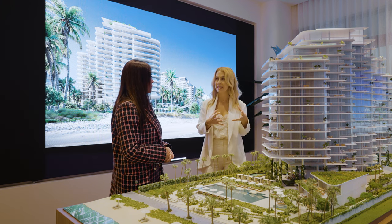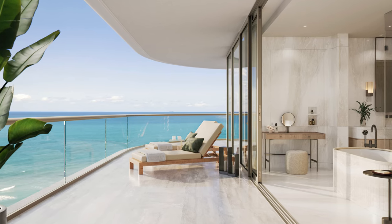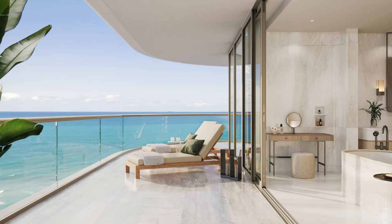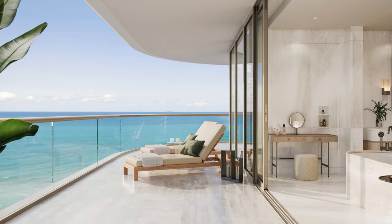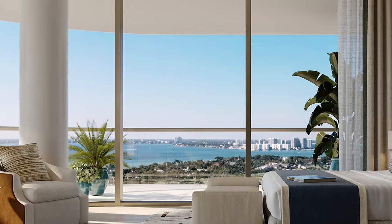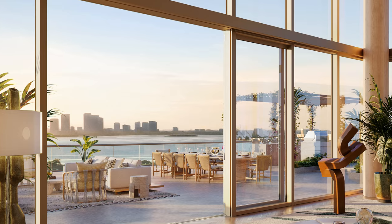Another thing that's really special is that you'll be able to enjoy these views and green space from very deep balconies. The smallest balcony we have is 29 by 12 foot deep. Another thing is all the residences have a minimum of two balconies. The two bedrooms will have two balconies, one for your common areas, the other from the private bedrooms. So 12 feet deep? Yes. That's a true dining area.